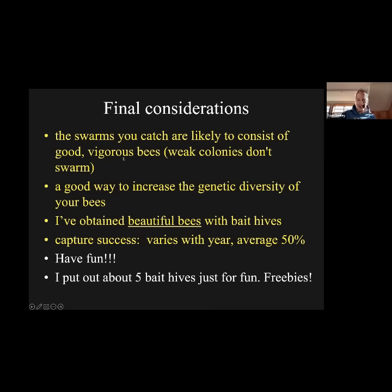I think it's a good way to increase the genetic diversity of your bees, especially if most of your colonies are headed by queens you bought from a commercial queen producer. And I have to say, I've obtained beautiful bees with bait hives. When I say beautiful bees, I don't just mean physical beauty. In fact, I don't care at all about their physical beauty, but they build up well. They make a lot of honey. And they survive winters. And they're not ornery bees as a rule. Every once in a while, I get a really nasty colony, but generally, no.